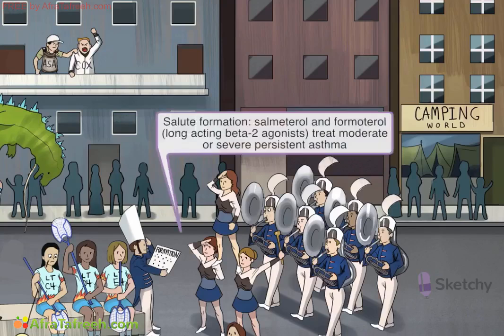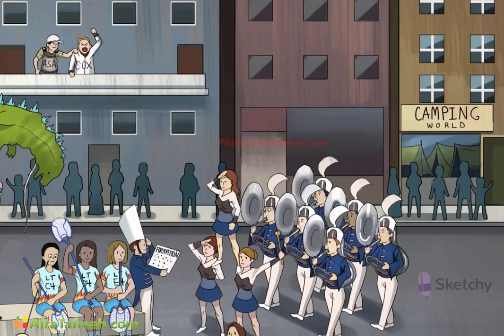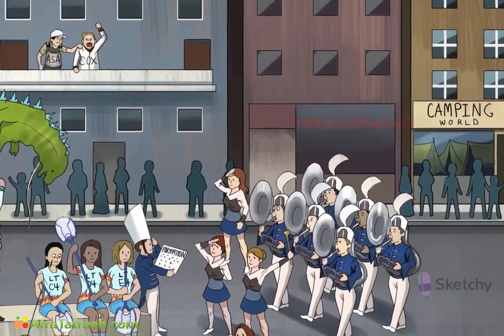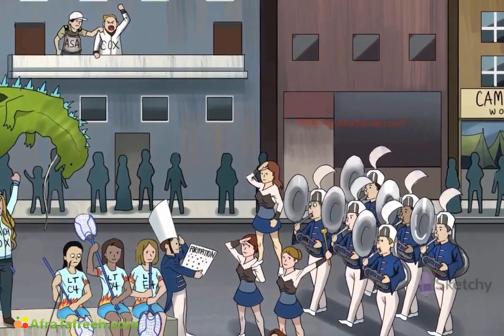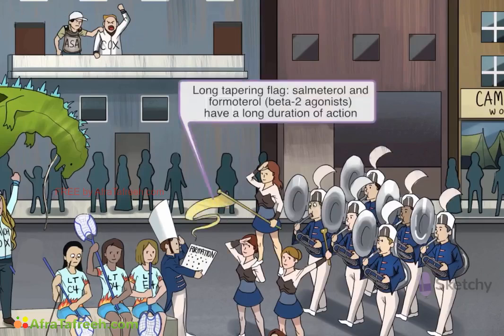LABAs are potent, selective beta-2 agonists, so we've brought in another beta-2 tuba formation. Agents in this class are salmeterol, represented by the synchronized salutes, as well as formoterol, highlighted by the formation chart. Again, these agents have that rol suffix common to the beta-2 agonists. These long-acting beta-2 agonists achieve their long duration of action as a result of high lipid solubility. Therefore, the bronchodilatory effects of these agents can last up to 12 hours or more.